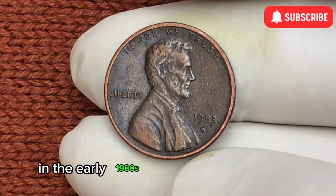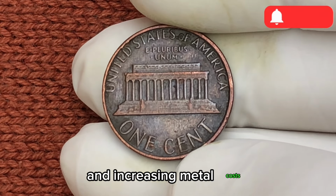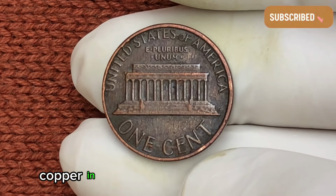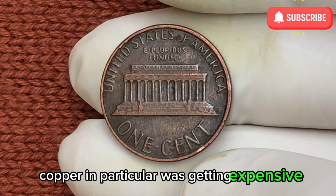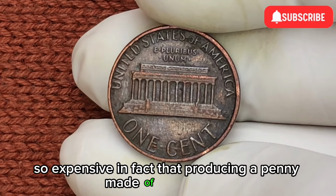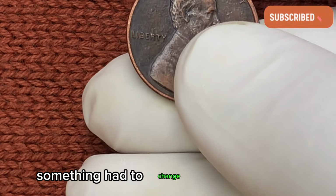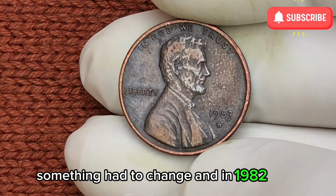In the early 1980s, the country was dealing with rising inflation and increasing metal costs. Copper, in particular, was getting expensive. So expensive, in fact, that producing a penny made of 95% copper actually cost more than 1 cent. Something had to change. And in 1982, it did.